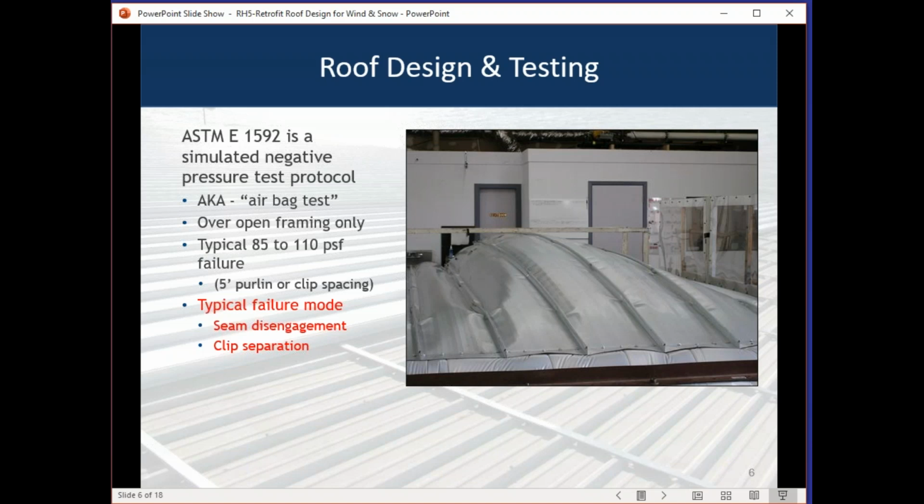Now, here's a photograph of that particular roof, not the same one that was in the previous photograph, but this is a photograph of a 16-inch on center vertical rib standing seam that has failed. And the ASTM E1592 negative pressure test protocol requires taking the roof all the way to its failure point. The typical failure modes are seam disengagement or clip separation, where a two-piece sliding clip will actually disengage itself and come apart or separate, or the seam itself, whether it be a 90 degree seam or 180 degree seam or even a 360 degree Pittsburgh lock type seam, actually disengages itself and fails. The test result values are all subject to a safety factor based on the design criteria that has been specified.